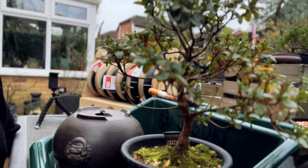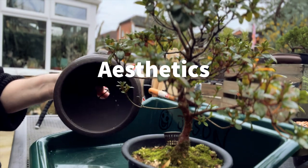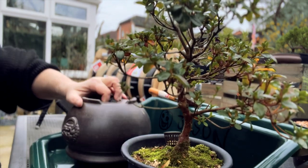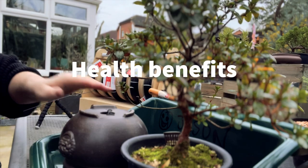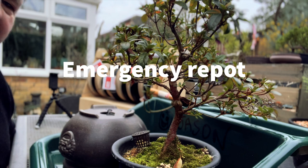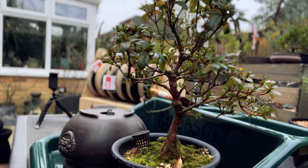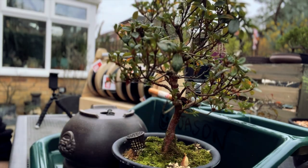There are a number of reasons for repotting your bonsai. One of them is purely cosmetic, for aesthetic purposes, and that's clearly the case here. Other reasons might be for the health of your tree, and also you might need an emergency repot if, for example, your pots have been damaged, as a couple of mine were in the recent high winds.